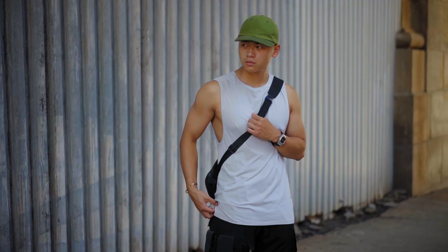Here are three summer techwear outfits that are great for people that are new to this kind of fashion and will allow you to tolerate summer a little more.